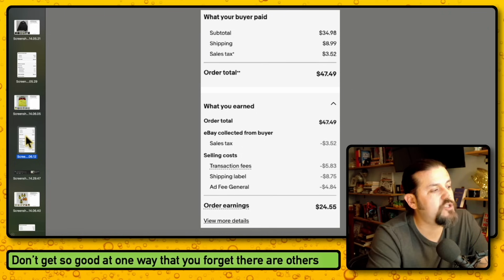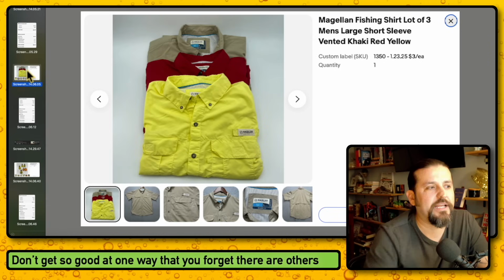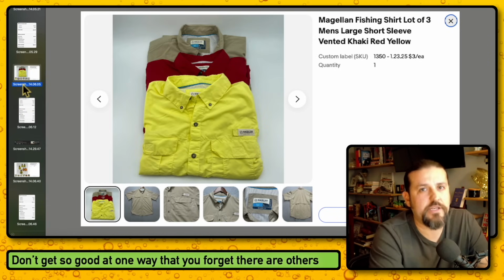So $3 each, sold for $39.48, $8.99 shipping. After fees and everything, I brought home $24.55. So $15.55 in profit, decent profit. Magellan is not something that you want to pick up in singles a lot of the times, because if you go to somewhere like Academy Sports, they sell for $20. So why would somebody buy your used one when they can buy a new one for $20?